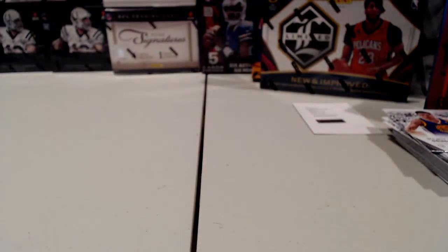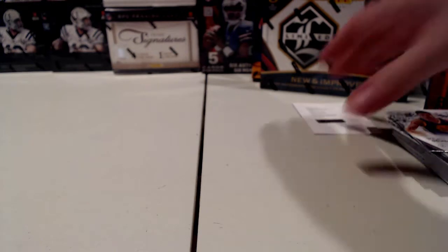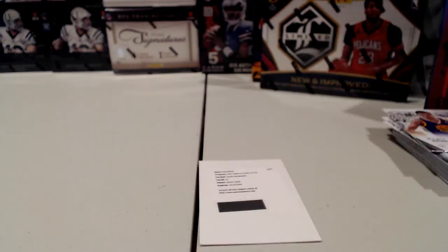All right, so let's take a look at our hits. Well, actually, first, let's go to the checklist and take a look at the Dante Exum, even though, again, as I say, I am 99.99% sure that that is going to say Milwaukee Bucks. But we're going to look it up because that's just the way I do it. We want to make sure that it is done the same way every time.